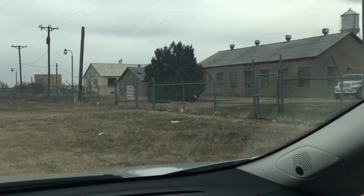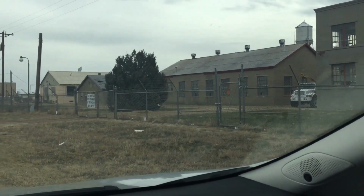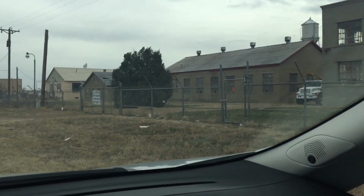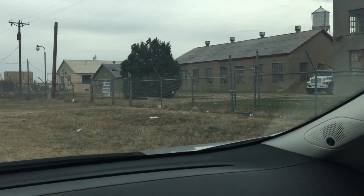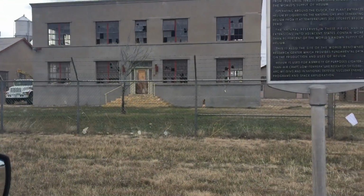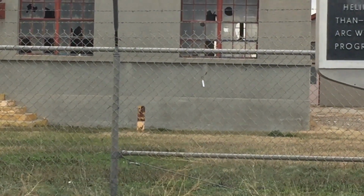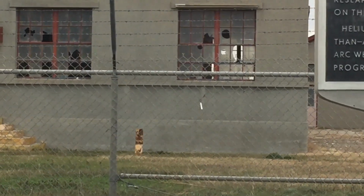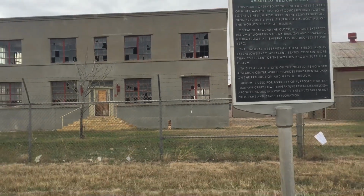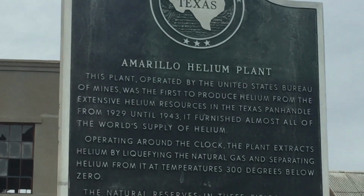Alright guys, stop number one today. This is a 2-for-1, and it's super windy outside, so I'm going to try and do the majority of this in the car. I apologize for that. This is a 2-for-1. If you look right there, there's a bison tube hanging on the fence. So there's one. However, this is the old and abandoned Amarillo Helium plant.